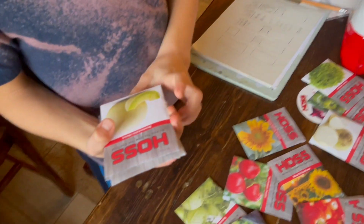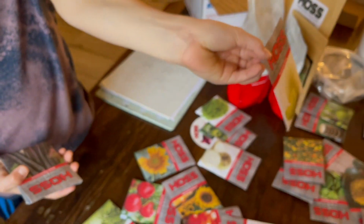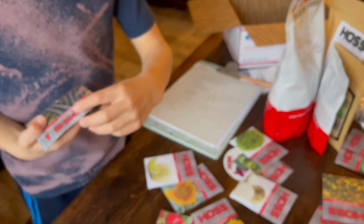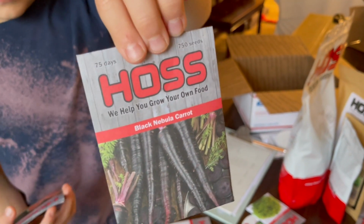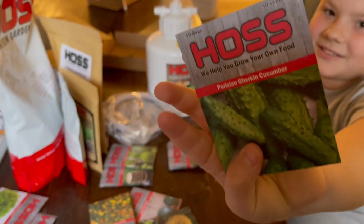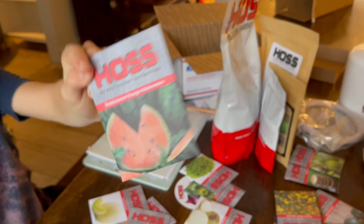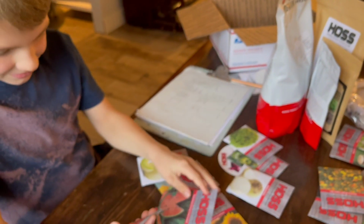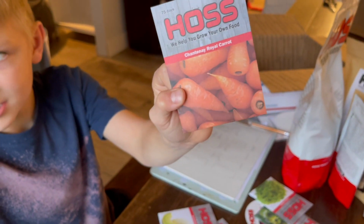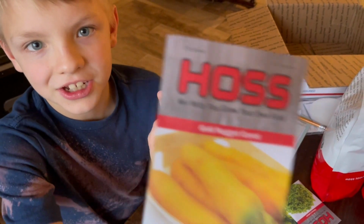I'm excited to grow the delectable melon. And also, I'm excited to grow the black nebula carrot. Oh, that one looks beautiful. Do you love carrots? Yeah. And cucumbers. Tender, sweet orange watermelon. That one looks awesome. The Chantenay Royal carrot. They get huge. I don't know how to say that. Sorry, Hoss. The gold nugget carrot.